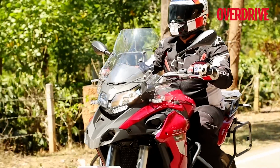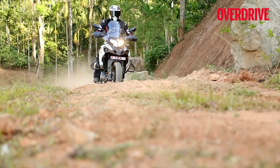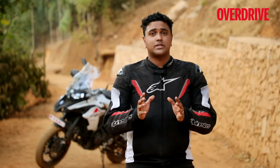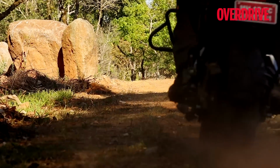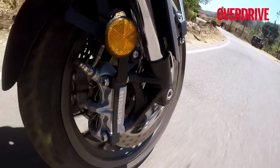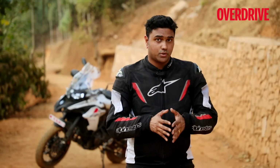The Benelli TRK 502, now that's a proper road-focused touring machine. The seating position is really comfortable. The engine has got adequate power. There's a very faint buzz in the pegs and in the bars and around the tank, but you can live with it. But the 502 is properly road-focused and a motorcycle that you'd want to do long distances on, long highway cruises on. It will manage a little bit of off-road. The only chink in its armor, I would say, is the stiff suspension. So I would say stick to the road if you want to ride the 502.